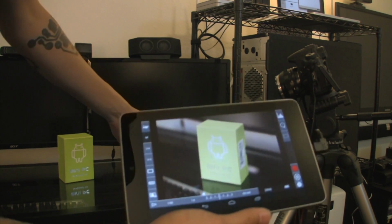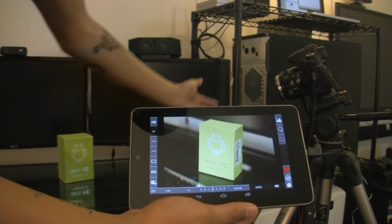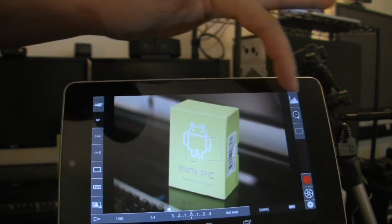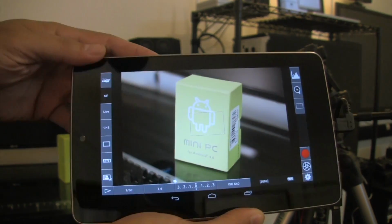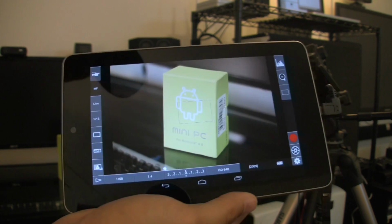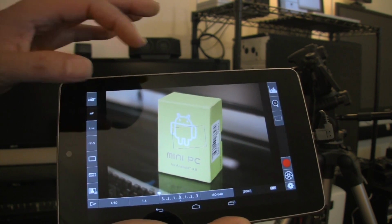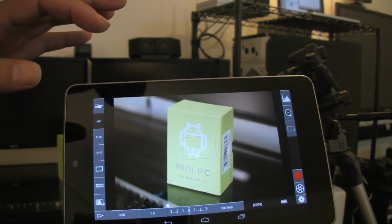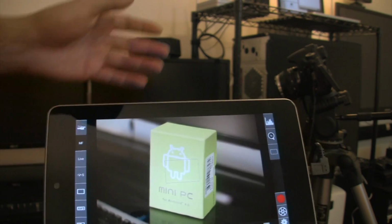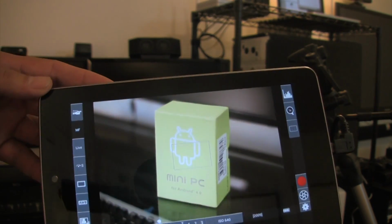Let me see if I can get this in shot here. So I'm waving my hand in front of the camera, and essentially you can control all of the camera settings from the tablet here, so I could stand from afar or whatever. The only thing I can't really do with this particular camera is focus, because, well, actually I think you can autofocus. If you turn on autofocus with your camera lens, then you can autofocus when you snap a photo.